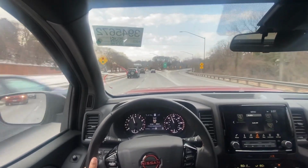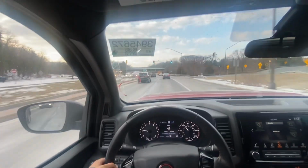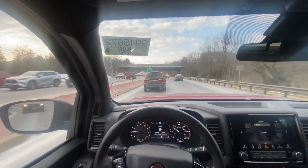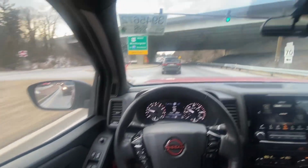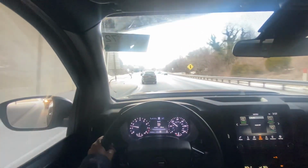The 9-speed is pretty smooth, very responsive. These heated seats are super effective.